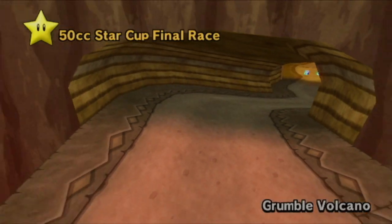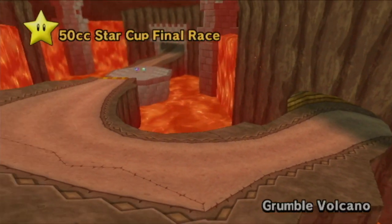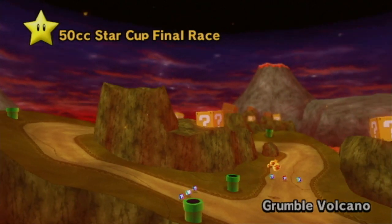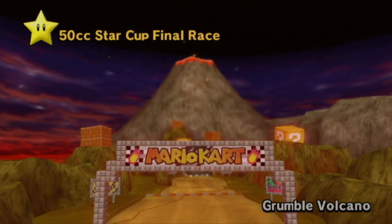Number 5. Number 5 on my list is Grumble Volcano. This track takes place inside and outside a volcano. The track looks great and looks like the lava levels from the New Super Mario Bros. series.